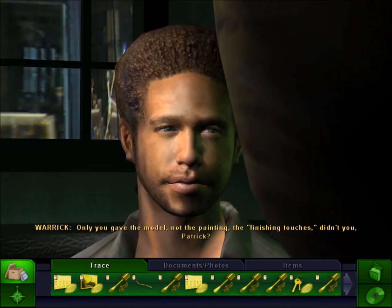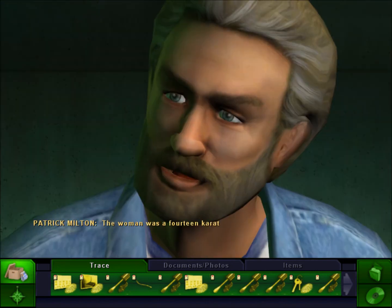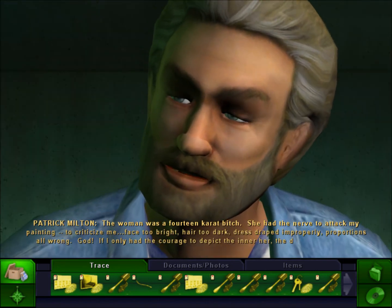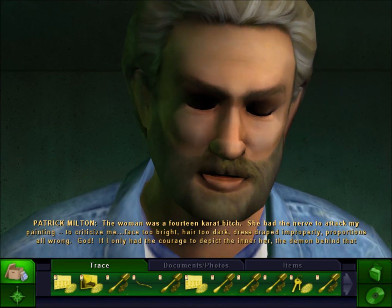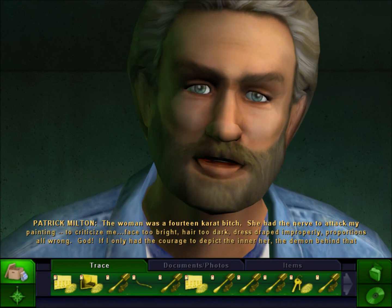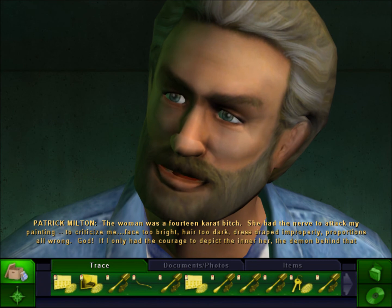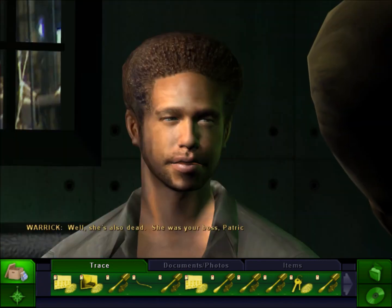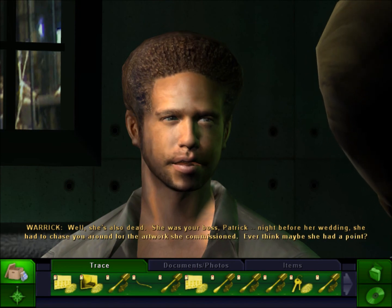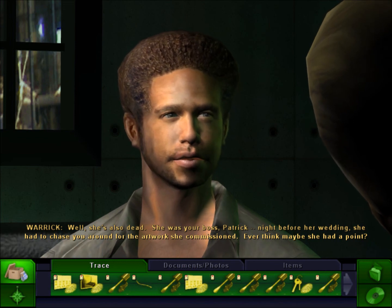Only you gave the model, not the painting, the finishing touches, didn't you, Patrick? The woman was a 14-carat bitch. She had the nerve to attack my painting, to criticize me. Face too bright, hair too dark, dress draped improperly, proportions all wrong. God, if I only had the courage to depict the inner her, the demon behind that beautiful face. She's lucky I didn't. She's lucky. Well, she's also dead. She was your boss, Patrick. Night before her wedding, she had to chase you around for the artwork she commissioned. Ever think maybe she had a point?